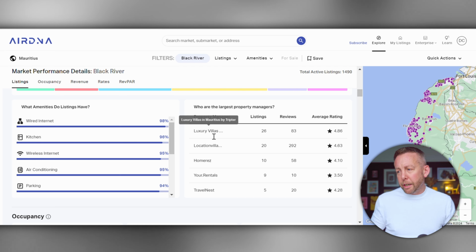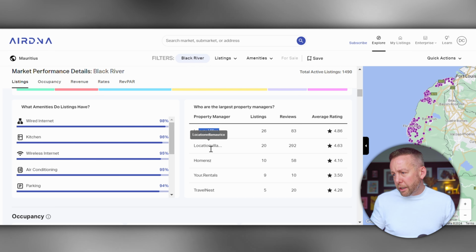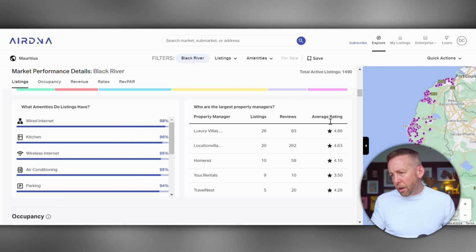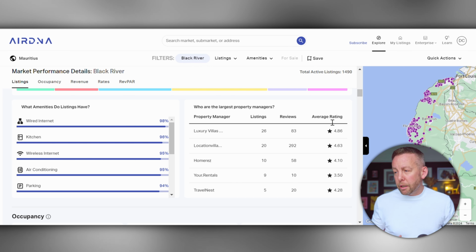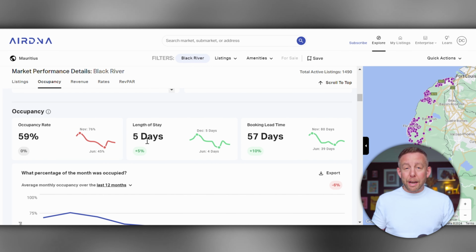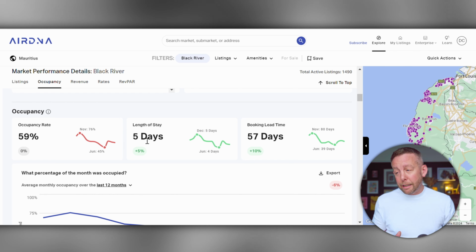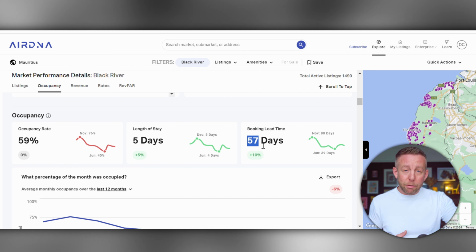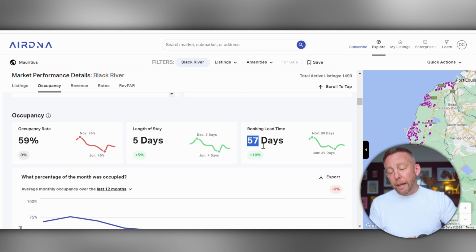Big property managers here, luxury villas, location, Villa, Maurice, 26 listings, 20. So there are pretty big established players in this area. My average length of stay is 5 days. That's a solid chunky length of stay. Obviously people are coming here for a prolonged period of time. It's not just like a weekend destination or somewhere people are just flying in and out of, which is good because longer stays means lower changeover costs and a booking lead time of 57 days, almost 2 months, which is great. It means you've got a big run up calendar that's hopefully got bookings in it way into the future.